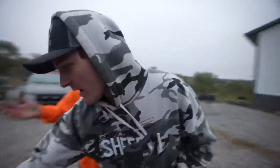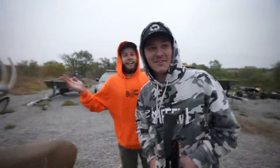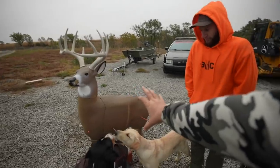I was literally aiming right here. I think I'm just that good. Dead center of the liver. I feel like I've got to shoot it now. How about this? If I shoot it and I hit the block, you win.